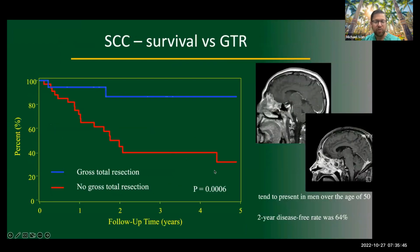That being said, gross total resection, if you get negative margins, which doesn't count brain margins because it's very difficult to understand what the brain margins are, but say it's not involving the brain and you get negative margins, does play a major impact in survival. That is why understanding the anatomy, and understanding if you can get some partial response and shrinkage before surgery, plays a major role in deciding how to treat these patients.